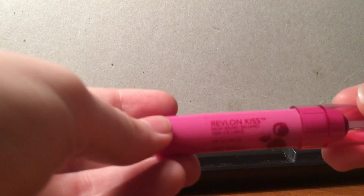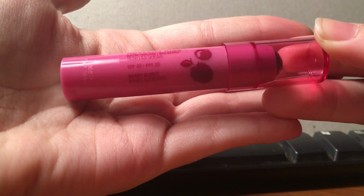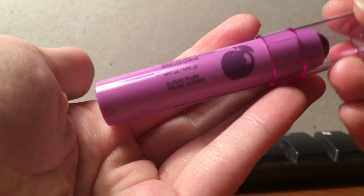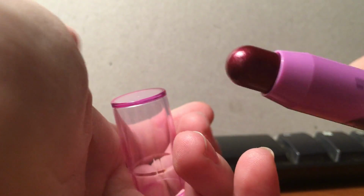Next up are the Revlon Kiss lip balms. I got the Berry Burst, and I got the recently today Sugar Plum. This one smells to me like grape, sparkling grape juice around Christmas time. It smells pretty dang good.